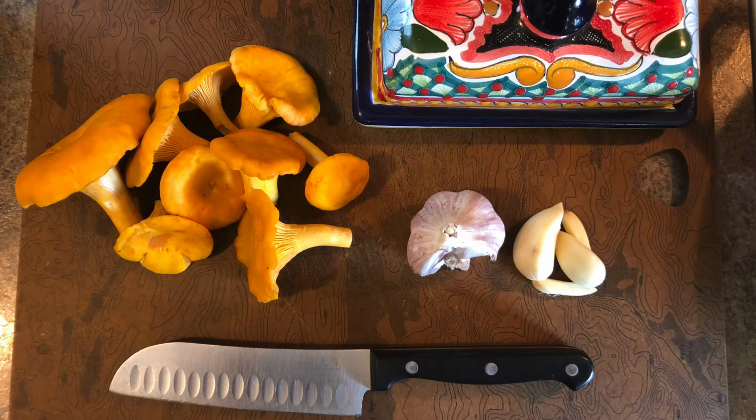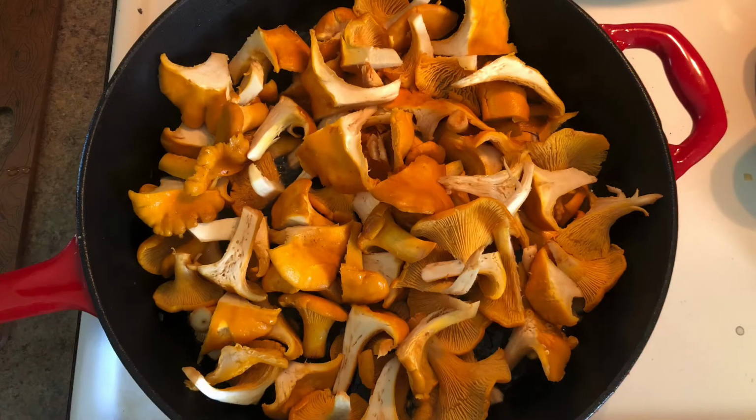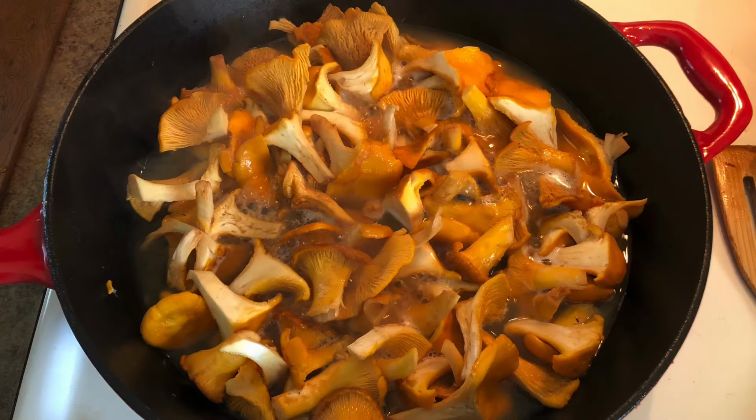Mushrooms hold a lot of moisture, so I like to get my biggest pan to medium to high heat and then cut the mushrooms into halves or quarters and put them in the hot, dry pan. This will draw out the moisture, but also the flavor. Eventually the water evaporates and the mushrooms reabsorb some of the liquid with the flavor.